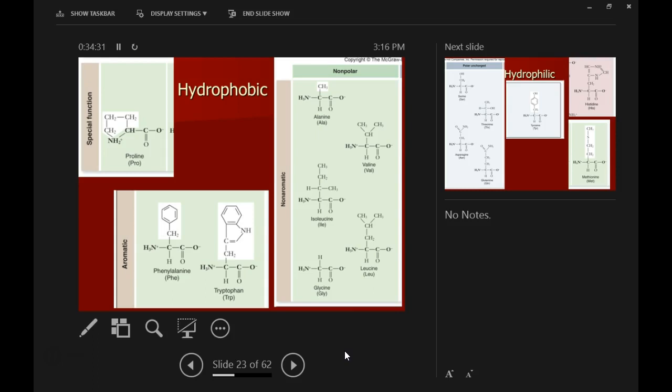So we'll have a little carbon here, a double bond to that carbon. We'll have a little bond to that carbon, a double bond to that carbon, up here to that carbon, double bond to that carbon, and a single bond here. Right?